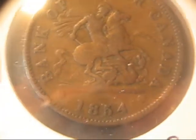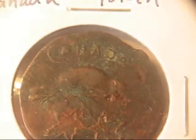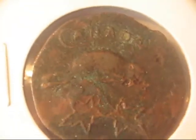1854 Upper Canada token, that's my best condition token. It's an F12. And here's a weird one with a beaver on the front. I don't know anything about it. If you do, please comment on this video.